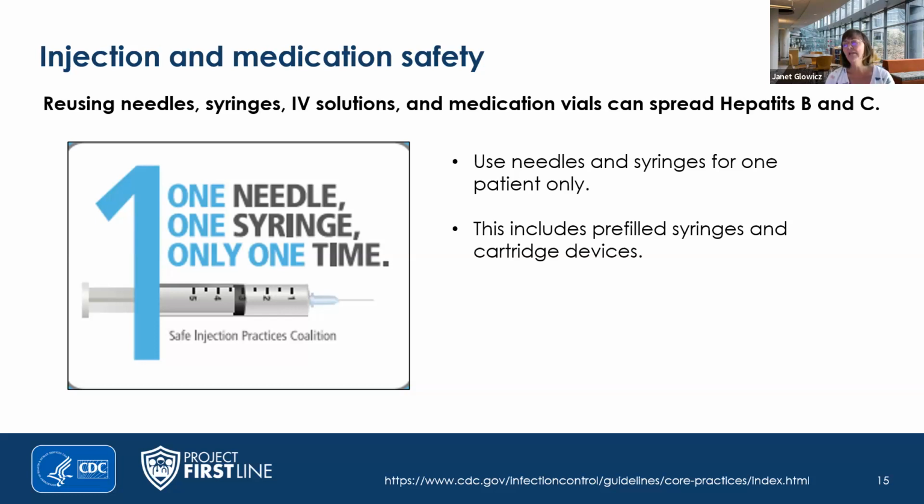I also want to point out that this includes pre-filled syringes and cartridge devices. The saline flush that we just talked about is sort of an example of a cartridge device. It's not actually a medication, and it was needleless, but there is documented transmission of hepatitis C in that way. Cartridge devices also include things like insulin pens. You should not change the needle on an insulin pen and use it on another patient. That can be associated with the spread of hepatitis C.